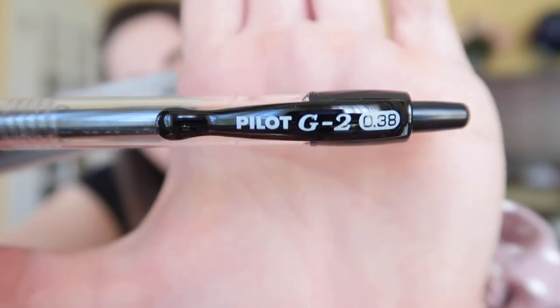They are the Pilot G2, and this is a very, very fine lined pen. I am all about the very fine lined pens, as you will come to realize. So if you're not a fan of that, they have the bigger sizes of these, so definitely check those out.